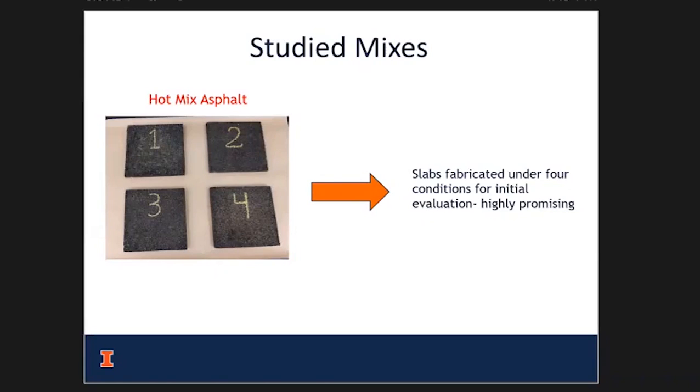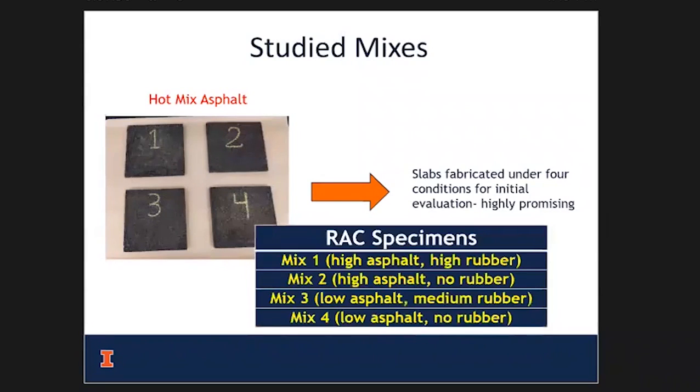So what kind of mixes did we look at? We created 4 RAC specimens because we essentially want to make this a material that we can engineer to meet the requirements of any track bed. So we wanted to try out a few different mixes and look for what's the optimum for a specific application.